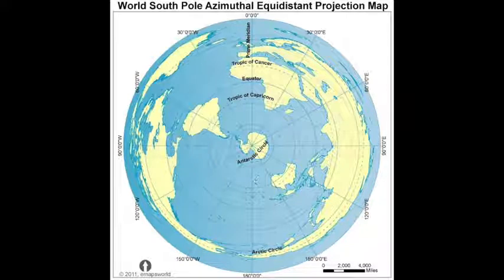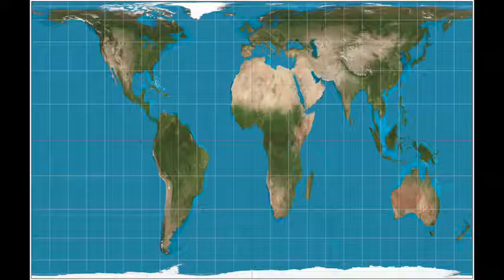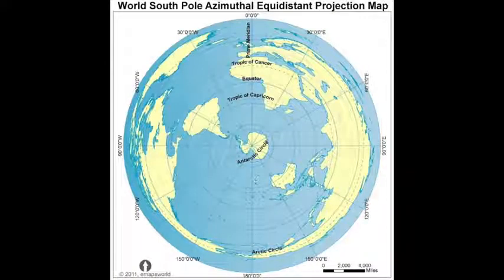Look at this map. Look at the South Pole azimuthal equidistant map. Does this look anything like anything you've ever seen before? Notice how on all the other maps, including the globe, all the continents look pretty much the same. And then look at what they look like on the South Pole azimuthal equidistant map. This is supposed to be a projection if you were looking at the South Pole from the bottom. And if the South Pole, Antarctica, was in the middle of the map, and the North Pole is the ring around the world. Look at these continents.